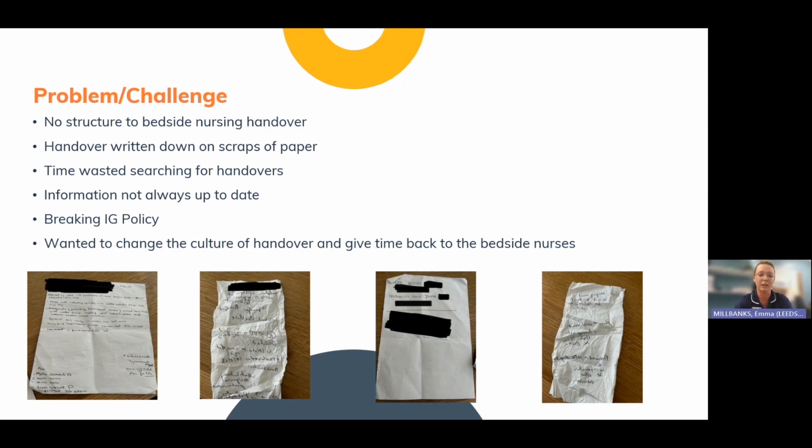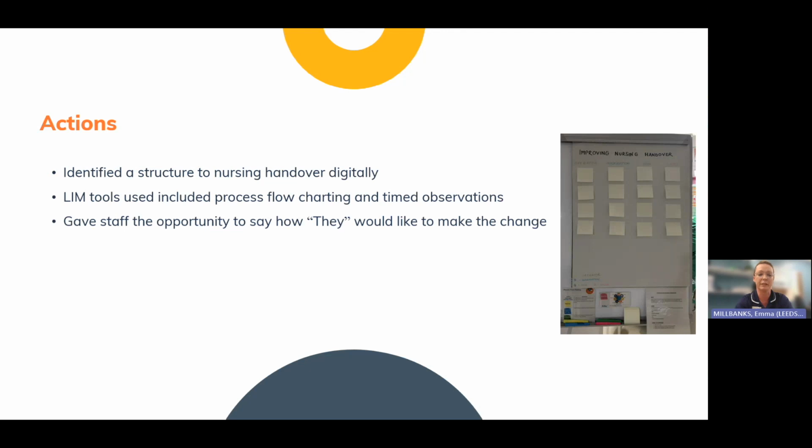By creating a digital handover process, we can utilise current digital systems to ensure we have up-to-date information that is easily accessible. We already had a base point for starting for handing over by using the clinical summary tab on PPM, but we weren't using this. I went back to the drawing board, pulled up my newly acquired LIM tools, and got to work using them to give me a structure to collect and collate information to help me move forwards.